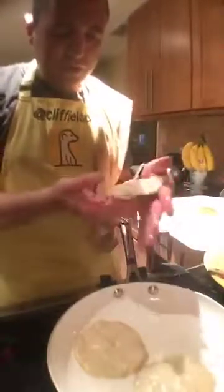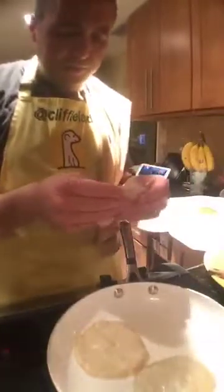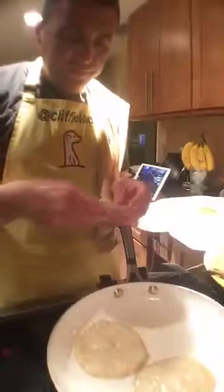Turning ovalish instead of roundish. Oh, it's nothing. I saw them pulling it in the videos.